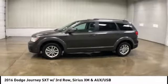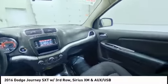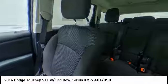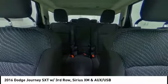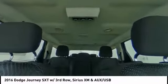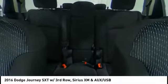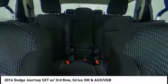This vehicle has less than 55,000 miles. Here are some of this vehicle's great options: heated mirrors, aluminum wheels, brake assist, traction control, stability control, daytime running lights, engine immobilizer, front-wheel drive, tire pressure monitor.